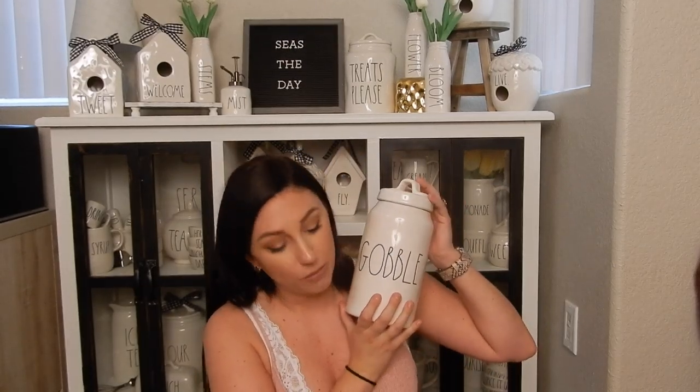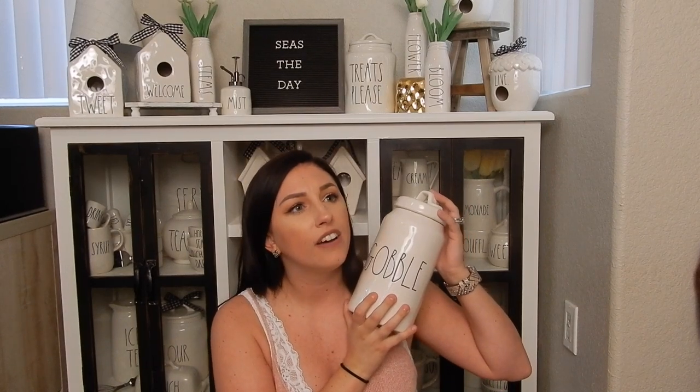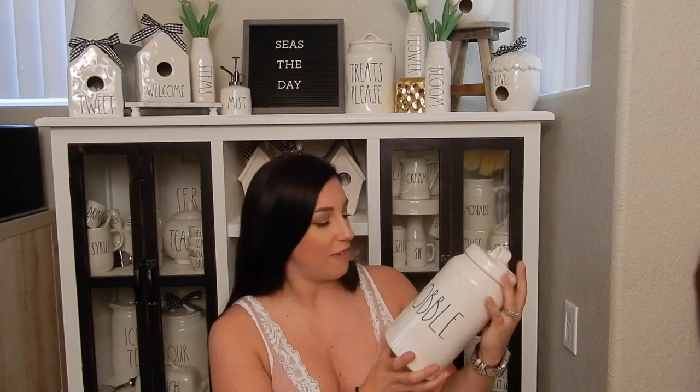The next canister is gobble. So apparently I need all the things that say gobble. Actually, I don't get why the canister says gobble. Shut up, you don't gobble anything. My gosh, this guy, man. So I got this guy. And I'm just gonna get on with the last canister.